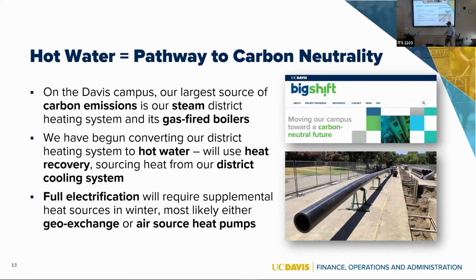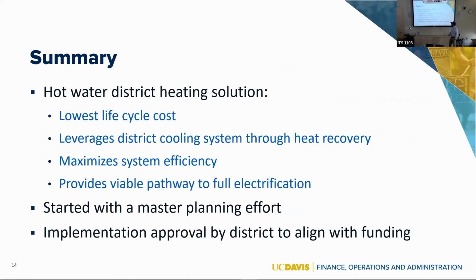So we've started, and just to summarize what I've been talking about, this hot water solution is really the lowest life cycle cost. It for us leverages that district cooling opportunity and the ability to do heat recovery. Instead of having a cooling system that has a COP of 3 or 4, and then a heating system that, even though the plant is very efficient, above 90%, the losses on the distribution are very high, now tying those two systems together, the overall heating and cooling system can have a COP up in the 7 range because you're using both sides of the chiller, the heat recovery chillers.